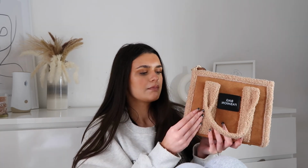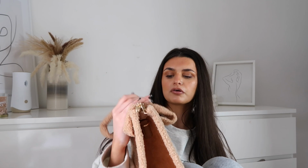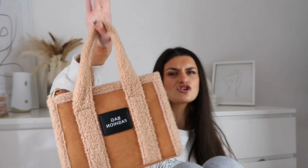But it's just this textured, that's the only way I can explain it. It's like proper textured soft brown, and then it's got borg all the way around, and the straps are also borg. I just felt like that for the autumn winter was going to go with so many things. It does have a black bit at the front and it just says bag fashion. I feel like it's a dupe of some bag, I don't know what bag though. But I just felt like that was really nice.